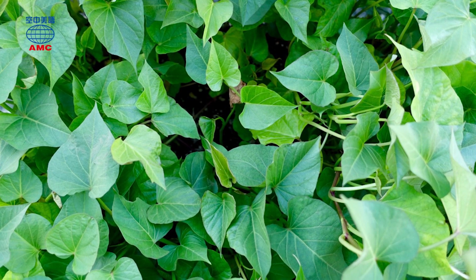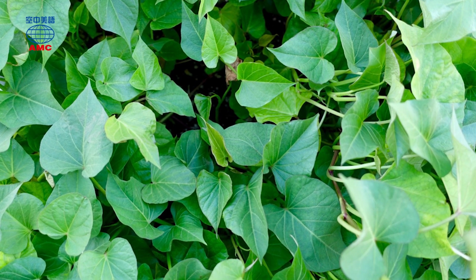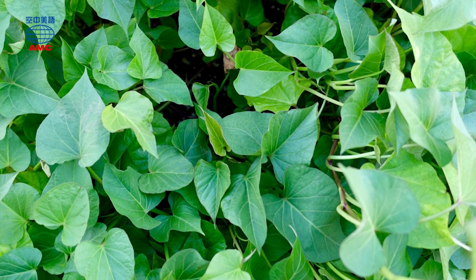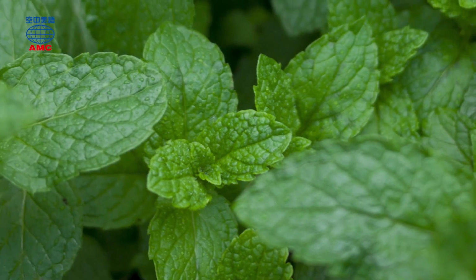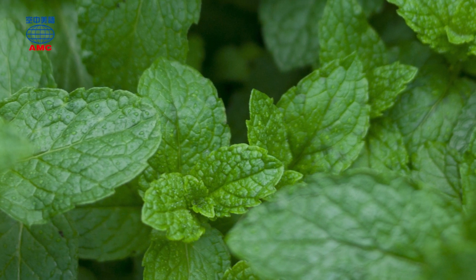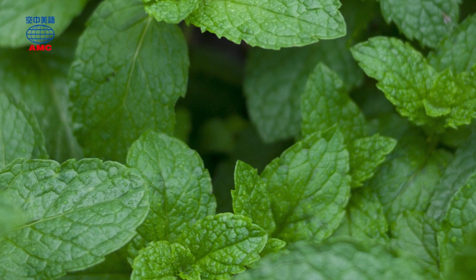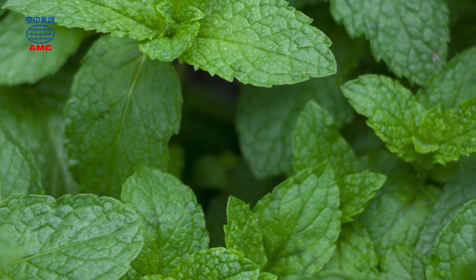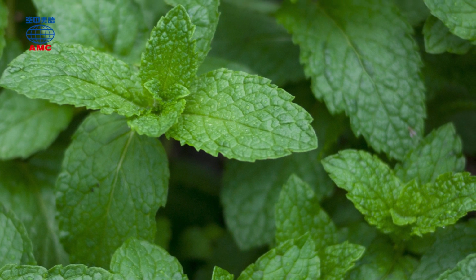Rosemary. Rosemary isn't hard to grow. It has a wonderful smell and doesn't need water every day. It grows well in warm places with some sun. You can add rosemary to foods like soup or meat. It adds a great taste to both.